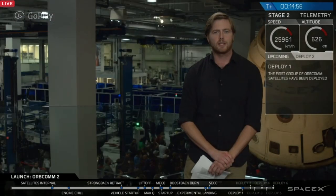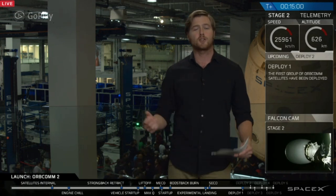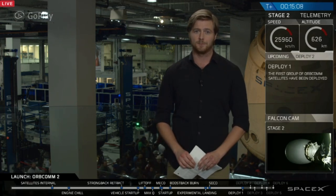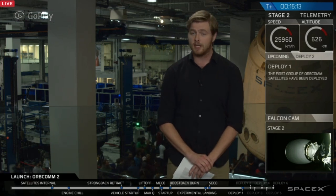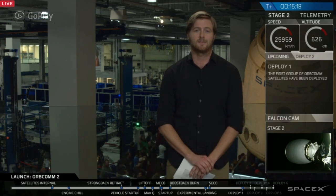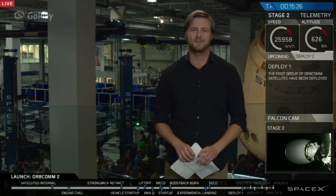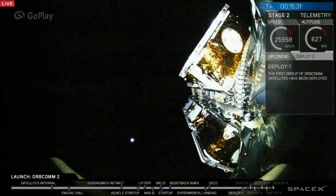Now, the reason that we're staggering these deployments is in order to allow the satellites to have some spacing, to give them their proper location within the constellation that's going to provide that continuous global coverage that Lauren was speaking about earlier. They have a parking orbit of about between 620 and 660 kilometers in altitude. And we're waiting for confirmation of the next few sets of deployments.